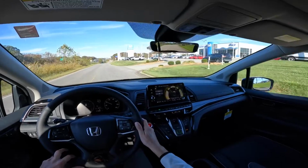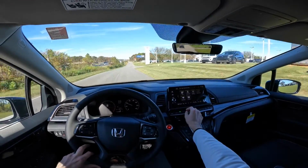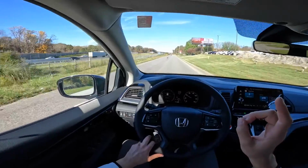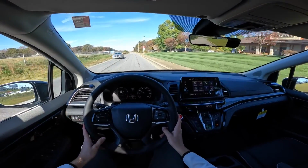The cabin watch, really easy to see, you know, as you're driving. It's not too distracting. And then of course the cabin talk seems to work pretty well too. I don't know if the camera can pick that up, but when I'm talking I can totally hear it. But it seems like this has a lot of cool options for the family, and yet it drives pretty nice.